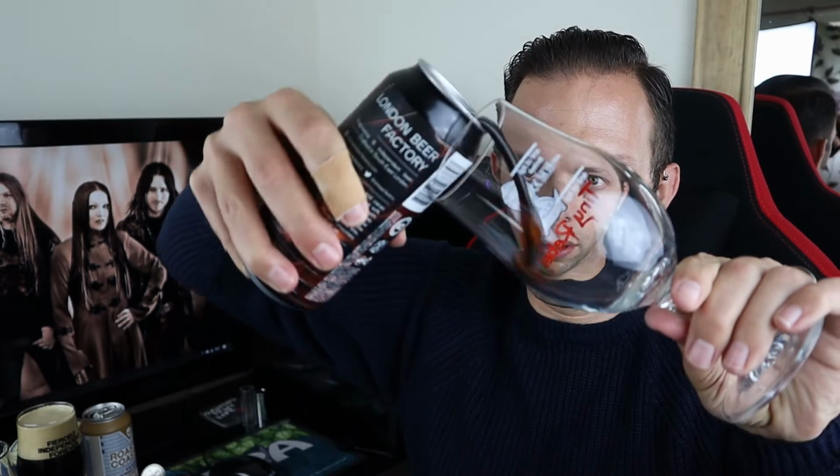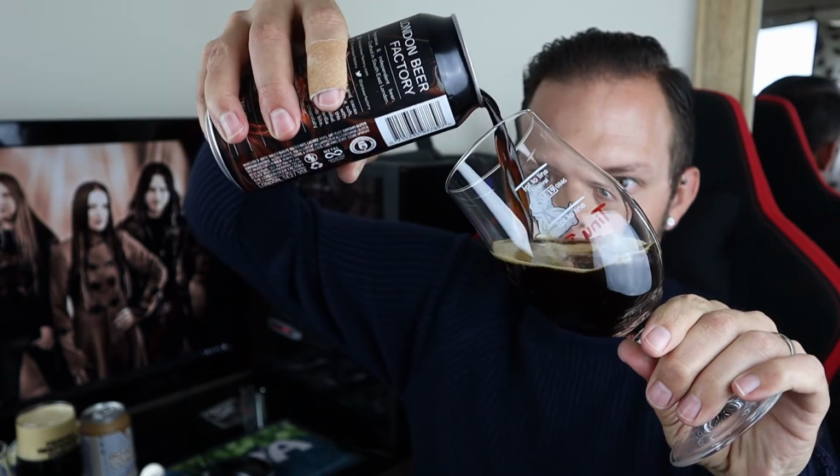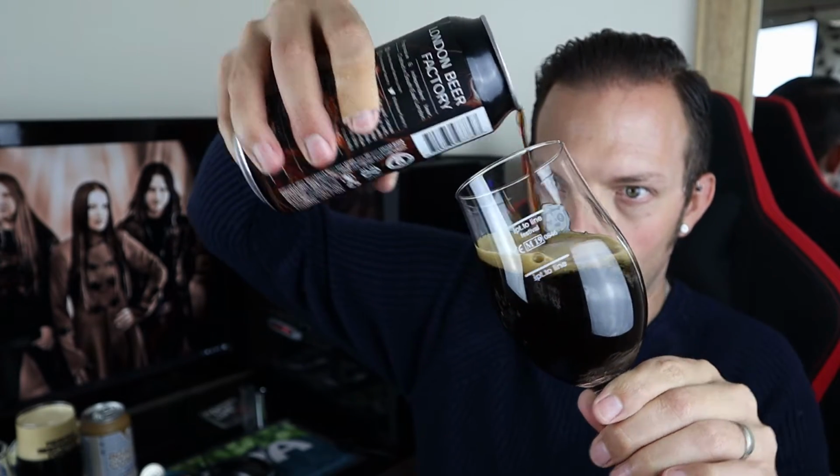Nope, I haven't got a splash on this one. It's great when you want to drink from the can because, like I say, it is a full top opener and it makes a pour really easy. Again, I'm going to go for about that.